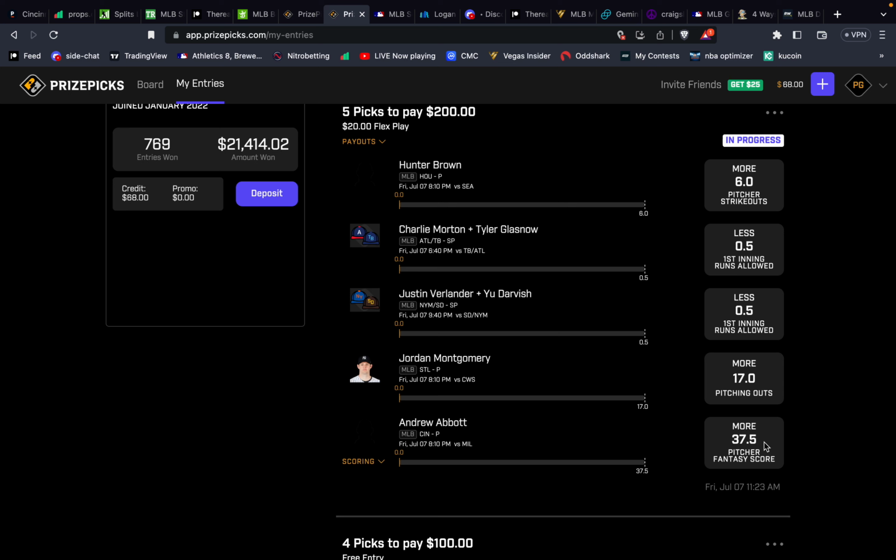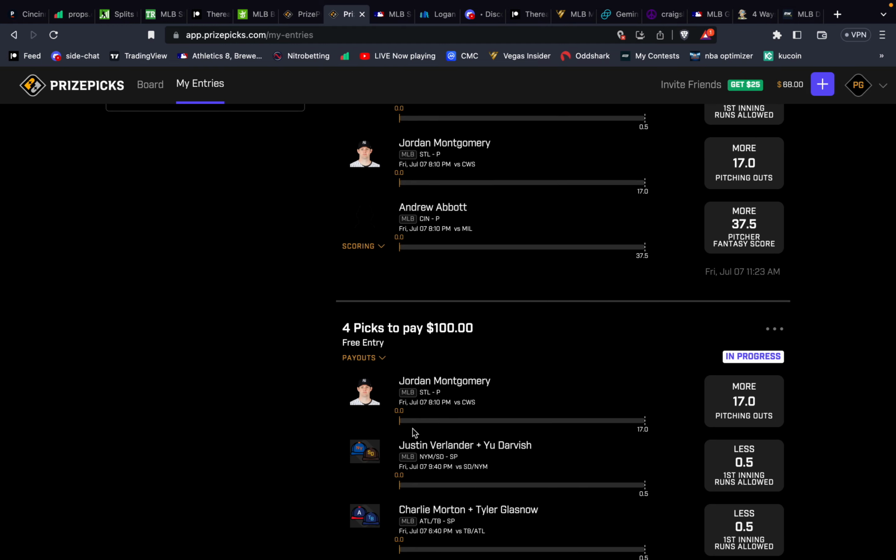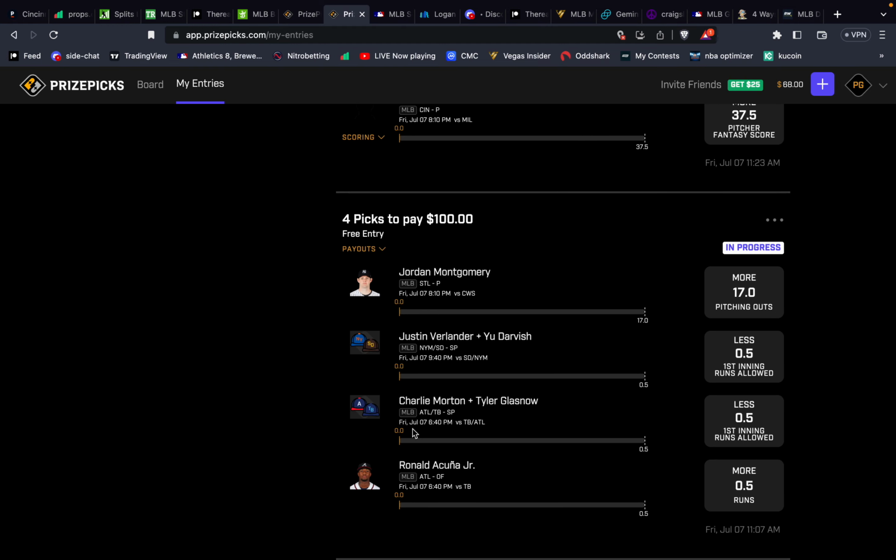No, that's not true. I guess if he doesn't get the win, it would be about 34.5, and we'd be 1 short. If I believed he was going to get 8 strikeouts, though, I'd be on the strikeout prop. I believe he's going to get 7. So this one, you can take or leave. I left it on the first one, and I'm a little mad at myself that I took the Acuna runs, just because he is facing Glass now.